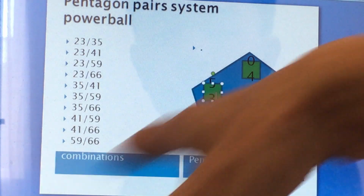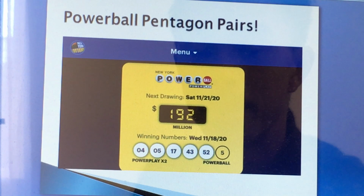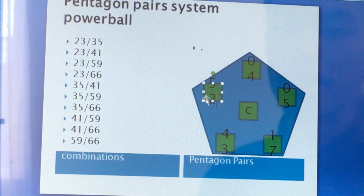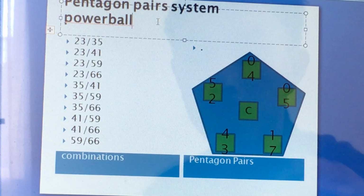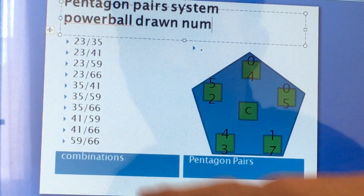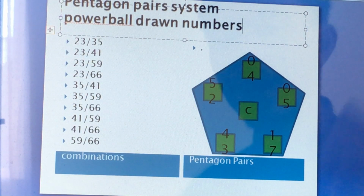So, as you can see, this was the Pentagon pair system, and it's 52, not 53. Pentagon pair system uses 1 Pentagon. Double Pentagon pair system uses 2 Pentagons. So that's the difference. I used 1 pair. Now, these were the winning numbers drawn last night.